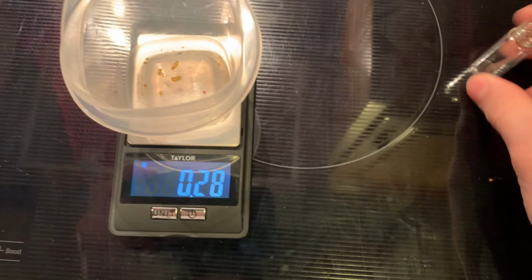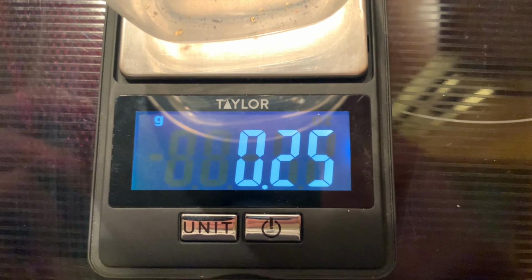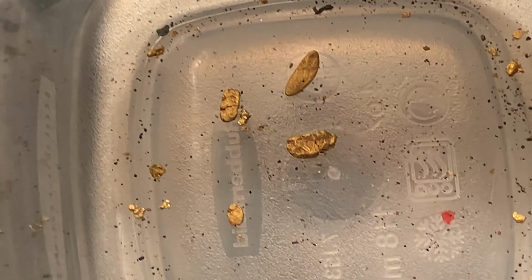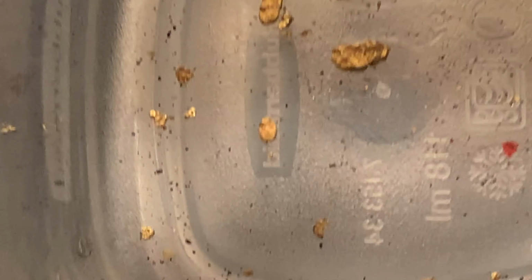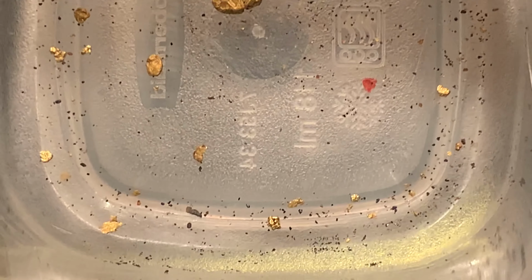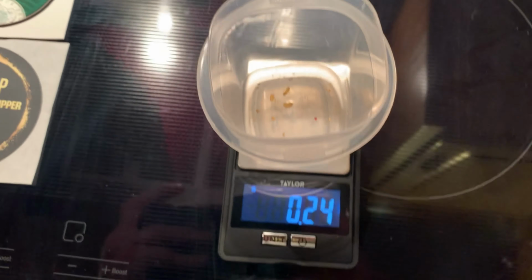So, as you guys can see, we got 0.25 grams of gold. Really cool amount. There's those nice chunky pieces. There's also quite a bit of flower gold. Flower gold is the size of what you guys see in my outdoor prospecting videos. So a bunch of ranges of size of gold.